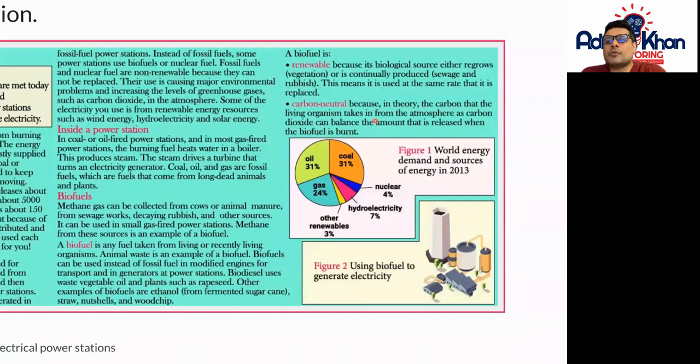Biofuels are carbon neutral, because in theory, the carbon that the living organism takes in from the atmosphere as carbon dioxide can balance the amount that is released when the biofuel is burned. So biofuel, in a sense, is a good option as opposed to fossil fuels, because it's natural and it can be replaced and it's balanced out. However, at this moment in time not enough biofuel can be produced in the world or a particular country to make sure that it supplies a constant supply of energy for the country.